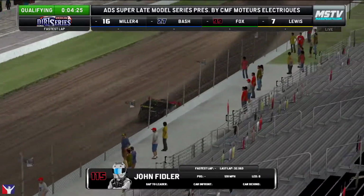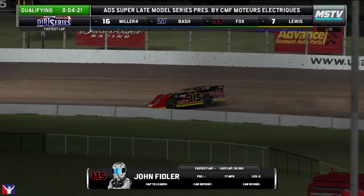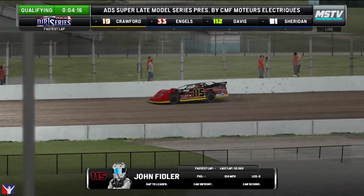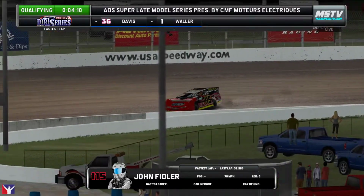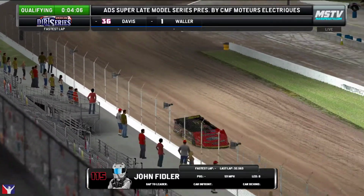That will start his first lap right there, so we'll keep an eye on him, see what he can put down here in qualifying compared to everyone else. Looks like just about everybody is on the track right now. Dylan Fox, Jackson Lewis, and Drew Herchko are not out on the track at the moment, but they do have 5 minutes to get out here.